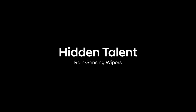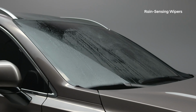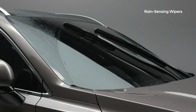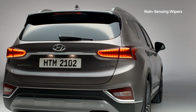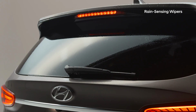Rain sensing wiper. The rain sensing wipers enable you to focus on driving in difficult conditions rather than on the wiper controls. Hyundai pays attention not only to moving forward, but also to backing up. The rain sensing wipers are also on the rear window, automatically activated in the rain when you are reversing.